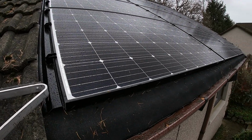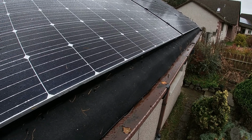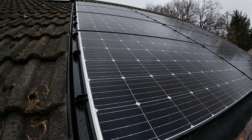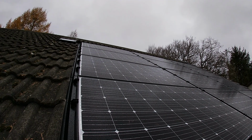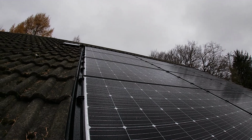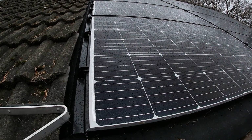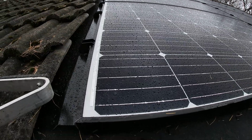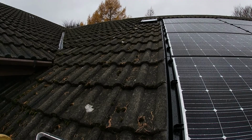So here we've got flashing. It goes straight into the gutter, and up here we have the panel array. It's fixed onto the mounting bracket using these items, and then in here we've got flashings underneath the tiles, and I think it looks pretty decent.